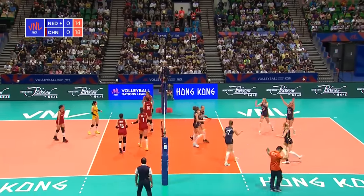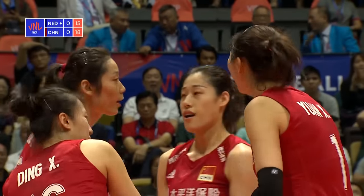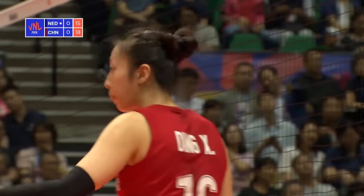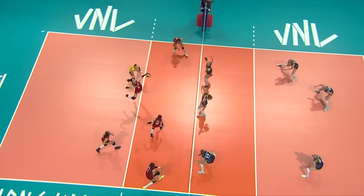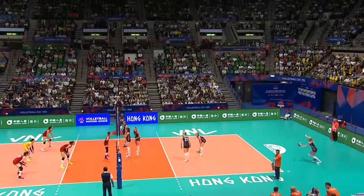Brilliant. But it's a backcourt fault. The attacker stepping on the 3-metre line. So a backcourt attacker can go over that line but not take off in front of it. That's it. You can jump from behind the line and land well in front, but as you saw, just a toe on that line from Liu.